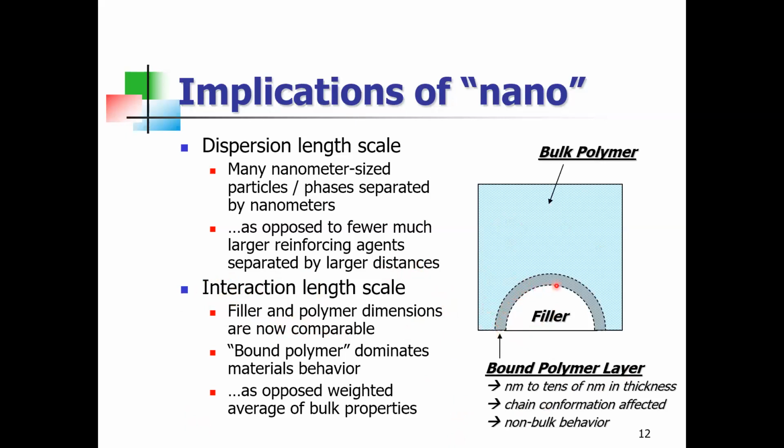We have a layer on any filler particle surface, whether it's a small particle or a large particle, whether it's a fiber or spherical or what have you, of polymer that is not acting normally. The reason it's not acting normally is because it's been forced to conform to the geometry of this filler particle. Now, this layer is so thin that in a conventional composite, it doesn't really matter, but it doesn't have the same kind of characteristics as the bulk polymer. You tend to see that the first few nanometers of material has non-standard or non-Gaussian chain conformation and non-bulk behavior.